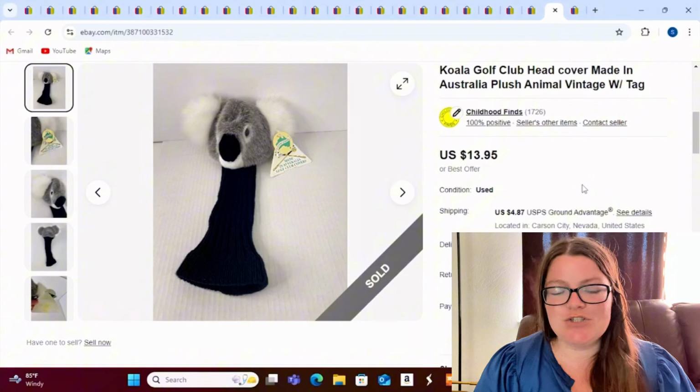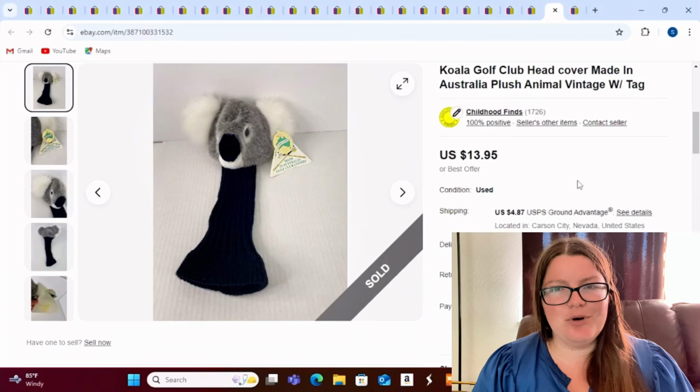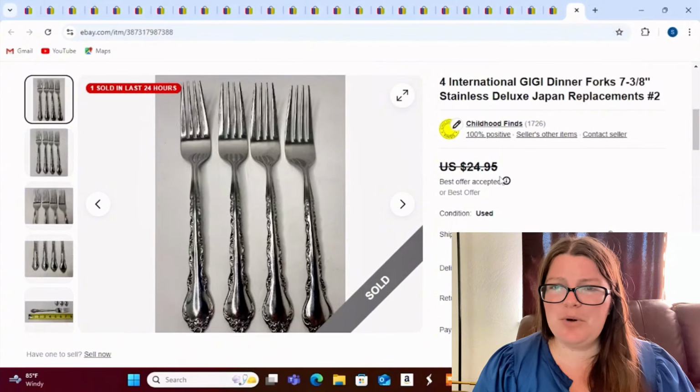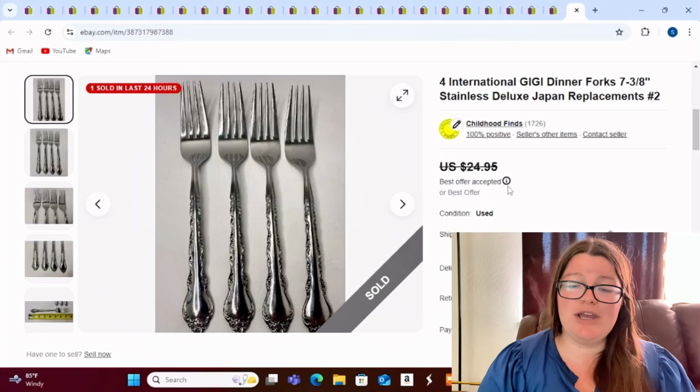Plush animal, vintage with tag. Very cute little thing, but koalas are not a popular stuffed animal in any form. Golf club head covers, just regular stuffed animals, etc. Koalas are something I probably won't pick up very often anymore because they do take forever to sell, even though they're adorable. This is 4 international GG dinner forks and stainless deluxe Japan replacements.